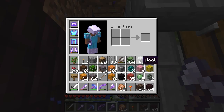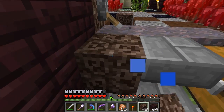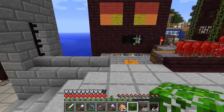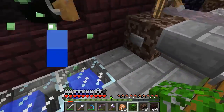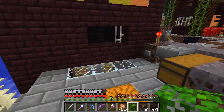Okay, so we have... Get rid of the jungle leaves. Pick up that button. Put that there. Put the redstone torch on top. Put the button here. Okay, yeah, that's looking a lot better. Kill all those guys who are already out. Great. Drop off the excess slime balls.